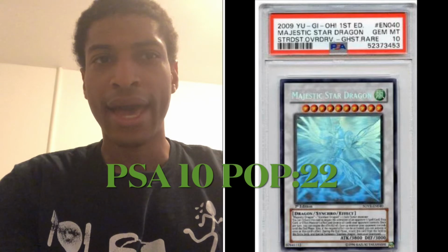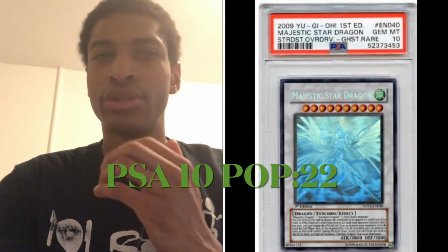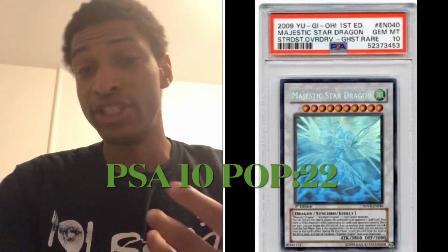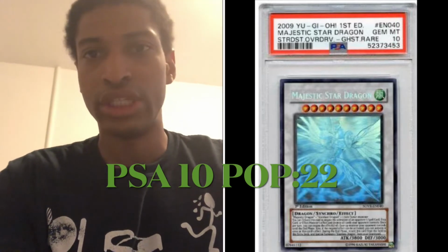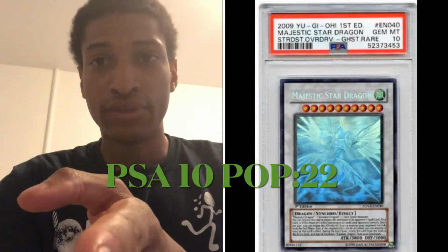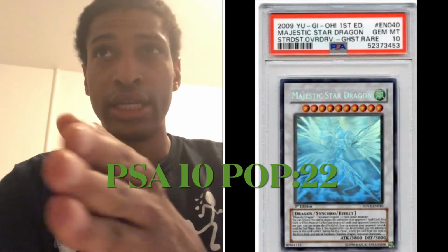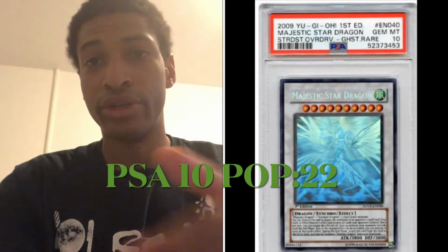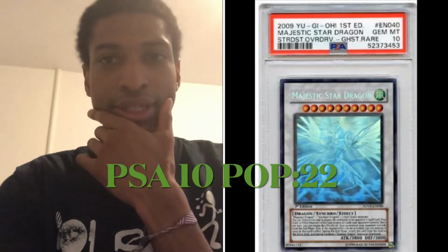Next, we have, I love this one, 2009 Starburst Override First Majestic Star Dragon. It's a ghost rare. So ghost rares, I mean, they're better than secret. Normally how it goes is you have common, rare, then you have super rare, then you have ultra, and then ultimate, and then you have secret rare. But then after that, you have these other kind of rares, ghost rares, gold secret, and all this other stuff that kind of goes in.